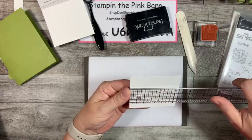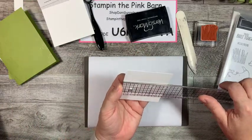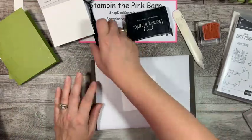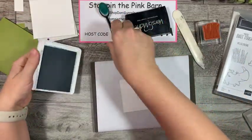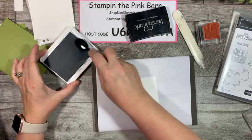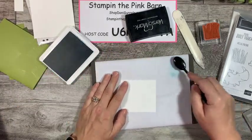But since this is not going to dry completely, and it is great for embossing, we're not going to emboss it. We're just going to leave it alone and let it dry on its own like that, because that's going to be kind of our background image.